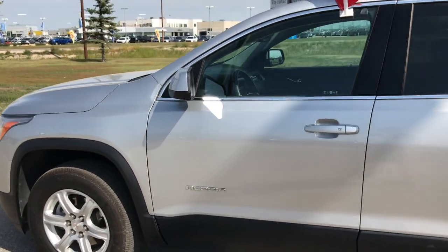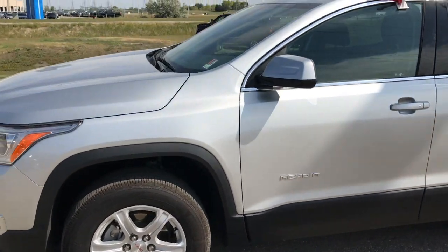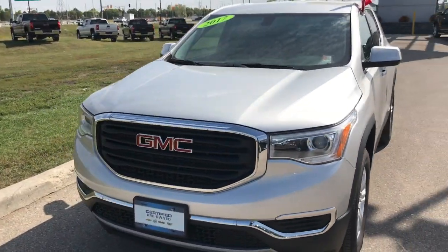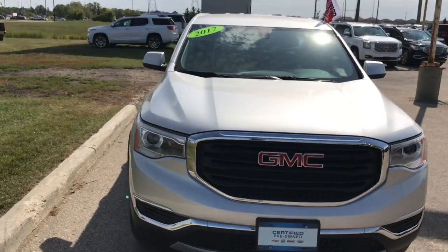And overall, this is our 2017 Acadia SLE-1 all-wheel drive. You've got the nice 2.5 liter under the hood, plenty of room for the whole family and all of your cargo.